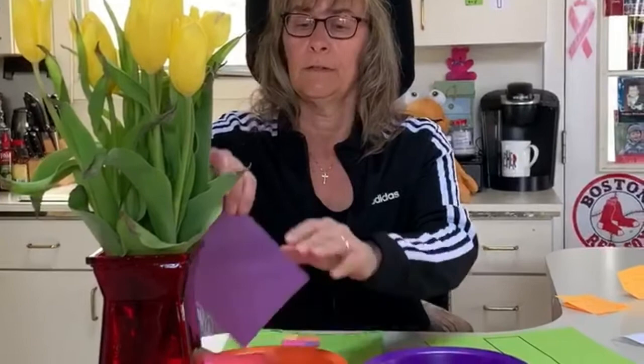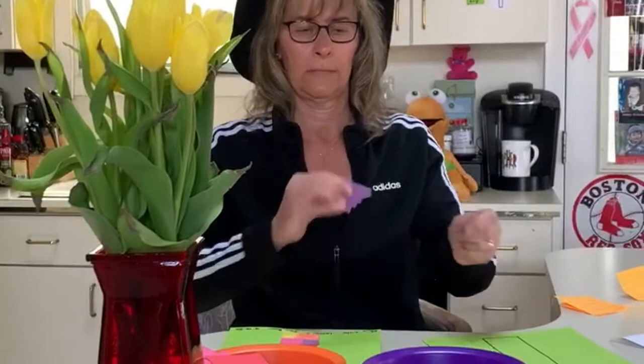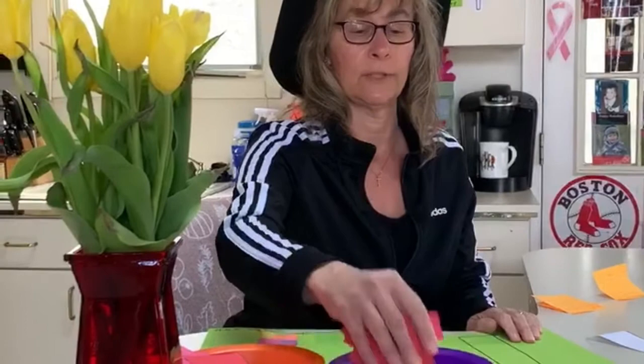Keep tearing the paper. T is for tear. Let the kids have fun. All sizes, it doesn't matter. Keep on tearing. It's great for fine motor. And after you have a whole bunch of paper in a bowl or on the table, I'll put some on the table for you. All different colors.